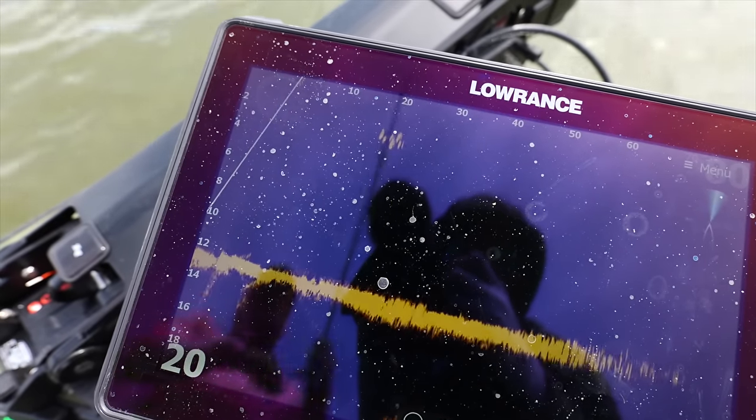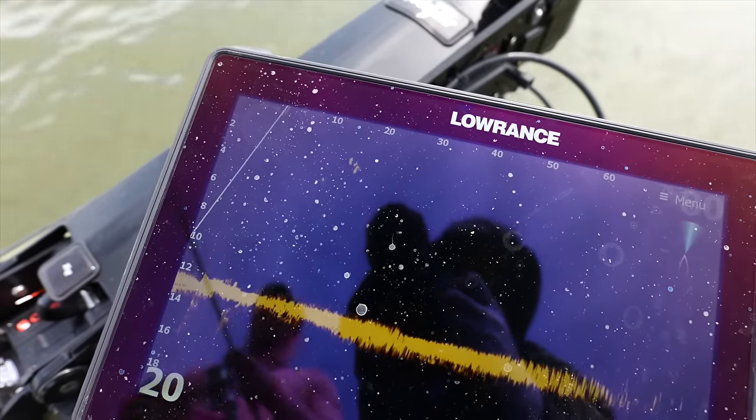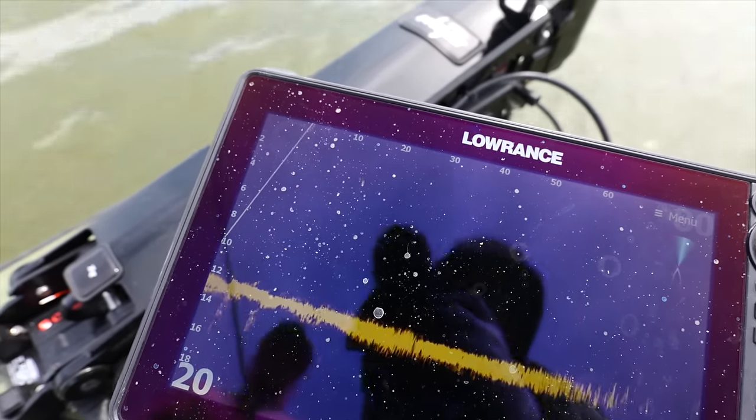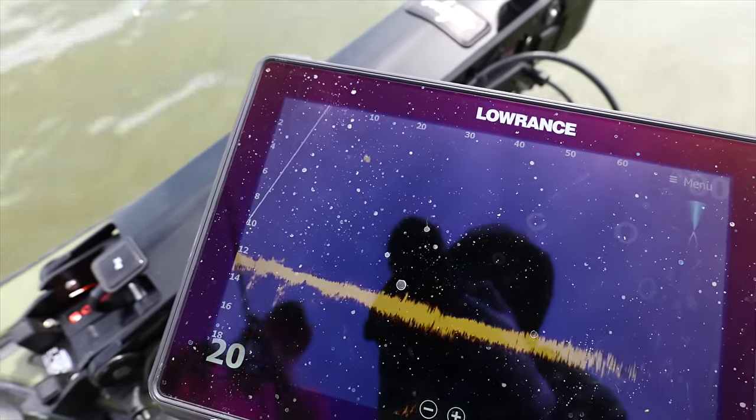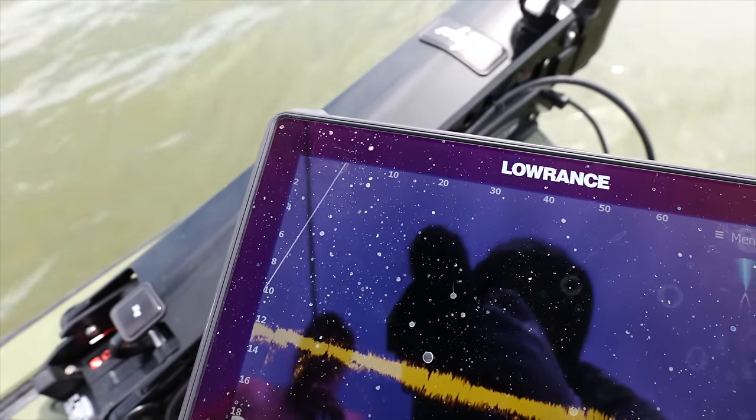Look at that. What's happening? Are you on? Nope. They bumped it though, didn't they? They're right here by the trolling motor. Just give them a straight dangle. Just a hover.